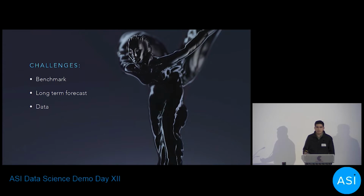First, as I said, there's a benchmark, right? We need to offer an improvement over the current method, and bear in mind that these people have been in the business for decades. 2, we need a long-term forecast. If this is going to be something useful, we need to predict not 1 nor 2 months, but at least 3 months ahead. Anything less than a quarter is not enough time for the company to react.